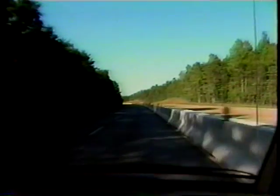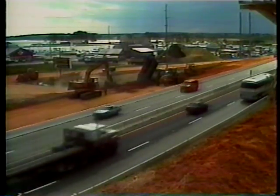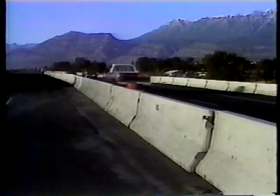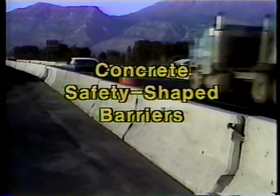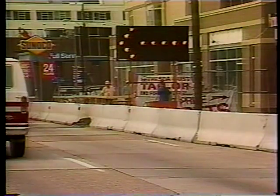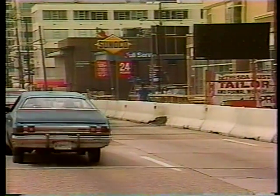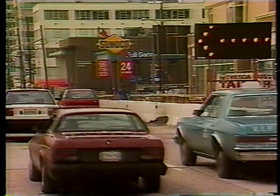You see them in just about every work zone along our roads and highways. Officially, they're concrete safety-shaped barriers, or CSSBs. They've become an accepted traffic control device used by most state highway agencies and by more and more city and county agencies as well. Protection is the main function of barriers, the protection of motorists, pedestrians, and workers alike.